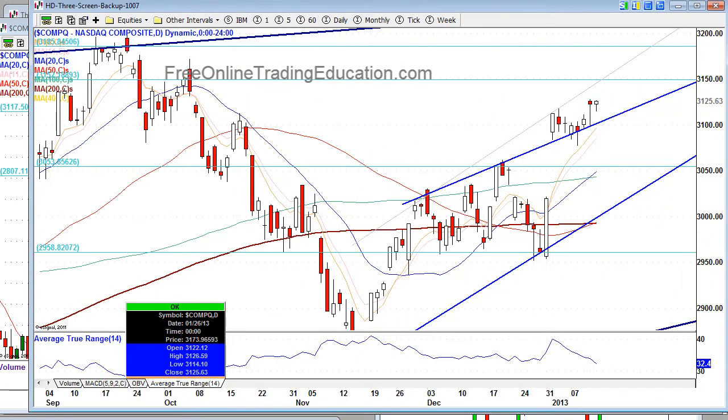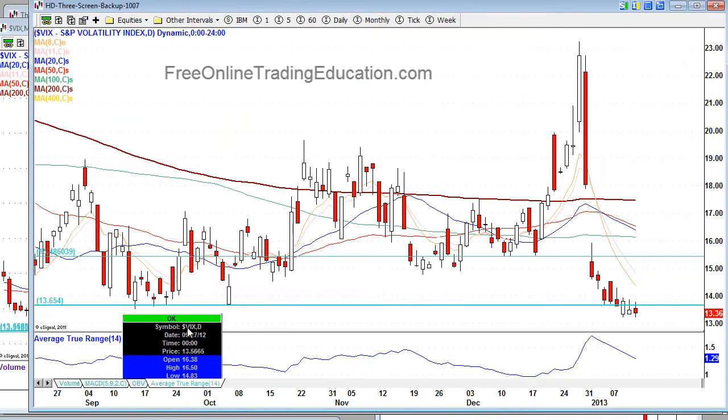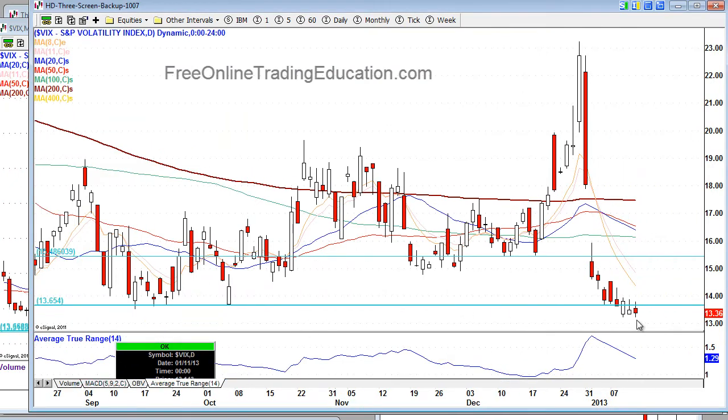That's anybody's guess. Now let's take a look at the VIX while we're here. This is a daily chart on the VIX. Look how low we are, gang.